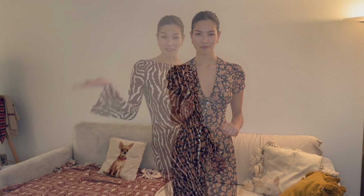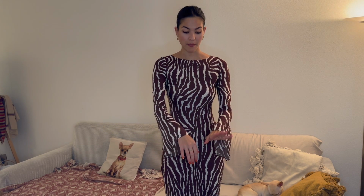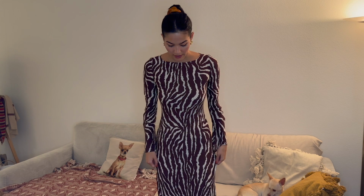The Gia dress. Wow, this dress is honestly stunning. The way it is cut, the way it feels on my body, and I'm actually quite shocked that it's long enough for me given that I am tall. So I'm 1.79 m, 180, which I think is 5'10" and a half. So it's nevertheless nice and long on me.